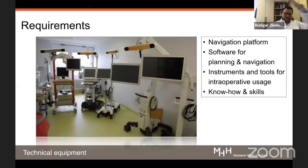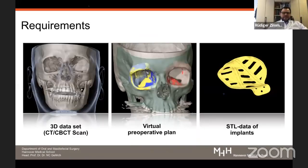Okay, so now let's talk about intraoperative navigation. There are three things you need. Two of them are essentially a 3D CT scan or CBCT scan with a high resolution. And when we talk about the orbit, your resolution and your slice thickness should be very high, with a slice thickness of about 1 millimeter or less if possible. Then on the second picture in the middle, you can see that you need a virtual preoperative plan. This plan is created by mirroring the contralateral unaffected side to the affected side. And by mirroring, you can do a virtual reconstruction.